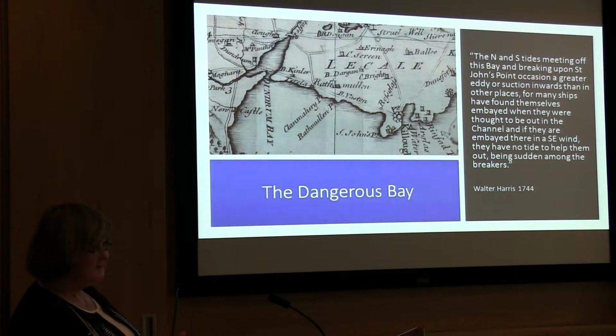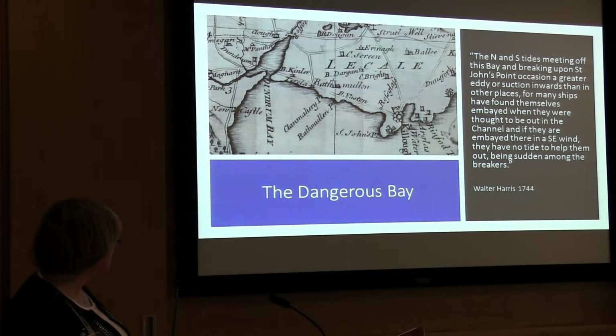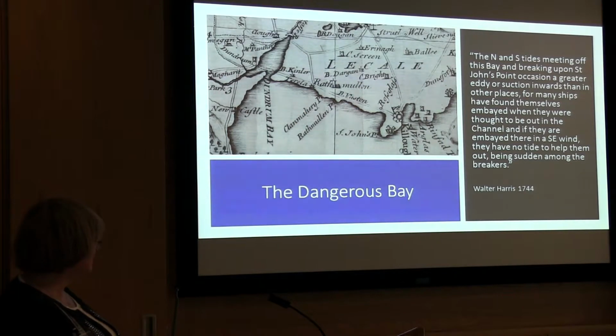And quite often, again, because ships of course did not have modern navigational tools, quite often the ships were sailing close enough to land, and a gale gets them. There are endless newspaper reports of ships putting in to Carlingford Lough or to Ardglass and waiting for a gale to go by, rather than try passing that short space between St John's Point and along Kilkeel, because it was so known to be dangerous. There are just so many reports of ships that just don't take that on. And that's the reason Walter Harris's quote in 1744 is, I just like it as a quote, but it is basically the explanation for why ships were embayed.